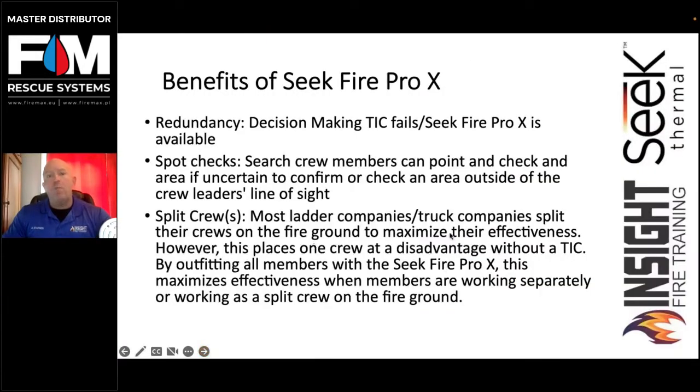This is extremely beneficial for redundancy. Fire departments that split crews up and the decision-making TIC goes with a company officer and one firefighter, and then there's two firefighters with no TICs whatsoever, that's a downside. We need to put a situational awareness camera on everybody that's easy to understand.